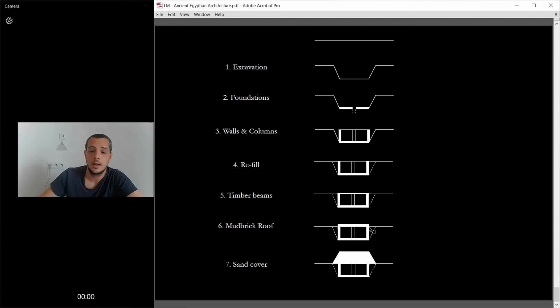just to give it more rigidity. And then you would cover this in sand. So what you will see is a little dune of sand containing a tomb underneath. So this is how they would probably have built this tomb.